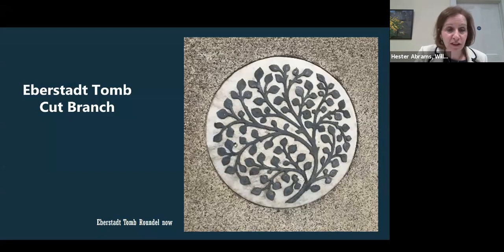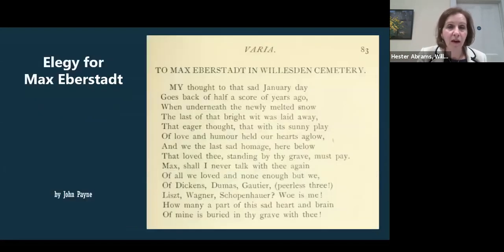And in the cemetery, you see lots of symbols. The monuments or memorials to people who died young are often a column cut off midway, or a tree trunk cut off. And on Max's tomb, you have the same idea, but actually in a very decorative way. It's a branch which has been cut off from the tree. And in this case, it's been done as a roundel, which I know that Ben will talk to us about. This is what it looks like now.